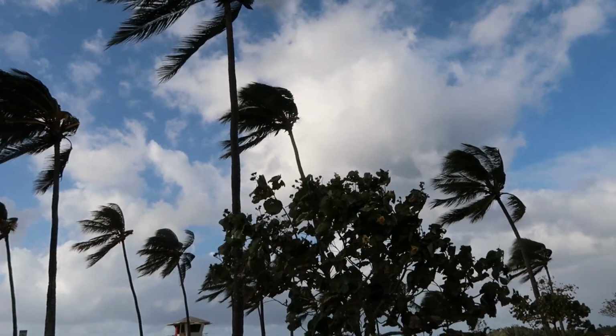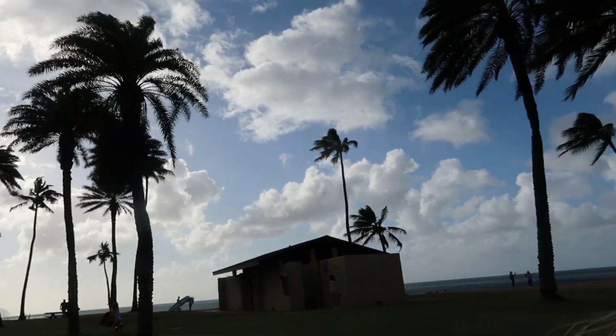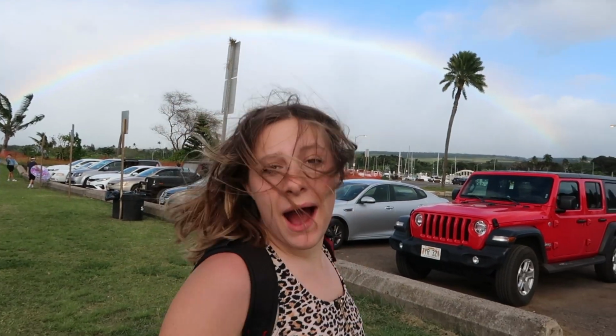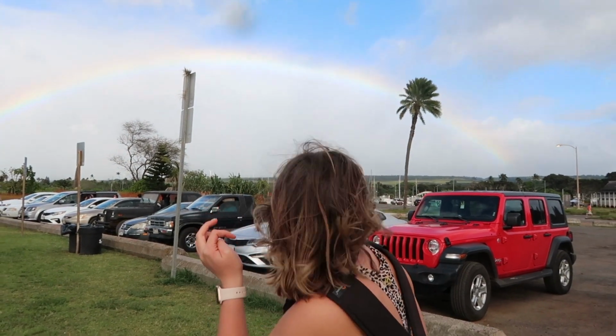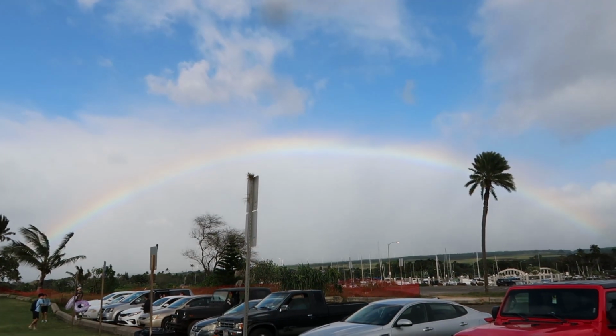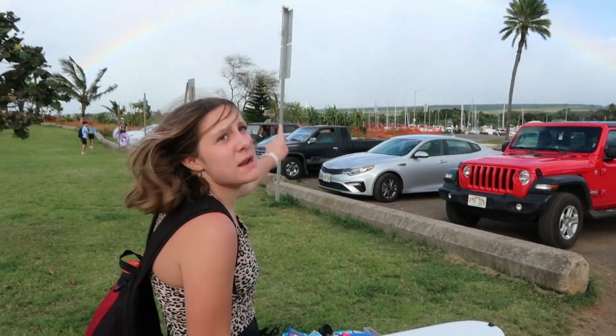Okay, we are here at Ali'i Beach. Ali'i? How do you say it, Dad? We're here at Ali'i Beach, and it's super pretty. Rainbow, what? That's actually so sick. That is so cool. Yeah, we're just picking it up pretty okay too. Rainbow. So Ali'i so far is a win.